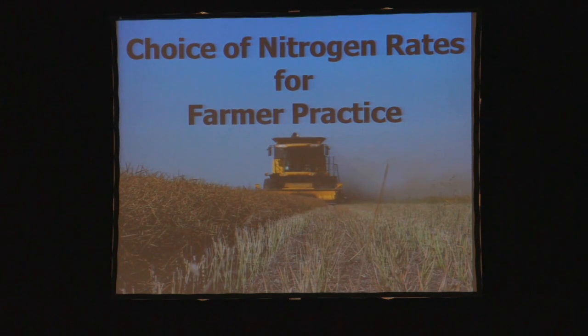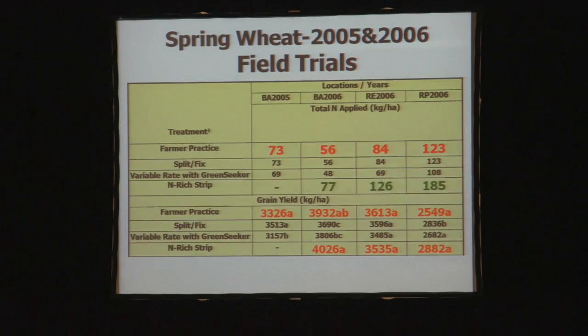So let's talk a little bit about the choice of nitrogen rates that the farmers were making with their farmer practice rates. The top line is the farmer practice, and the bottom line here is how much nitrogen we used in the enriched strip. If you look at the yields, we found that in all situations, our farmer practice was yielding as much as the enriched strip, which means that the farmer was definitely maximizing yields with the nitrogen rates that he was using. Question is, even though he was maximizing yield, maybe he was still using a little bit too much.